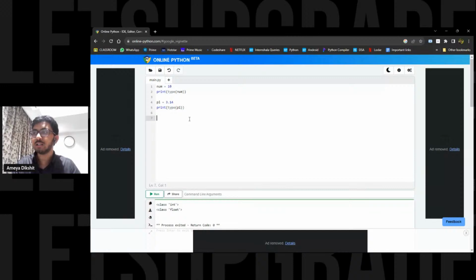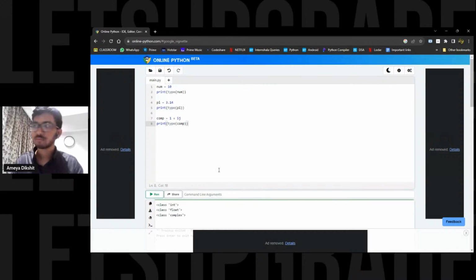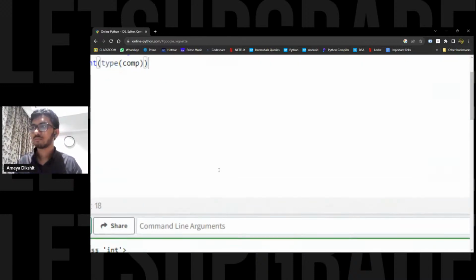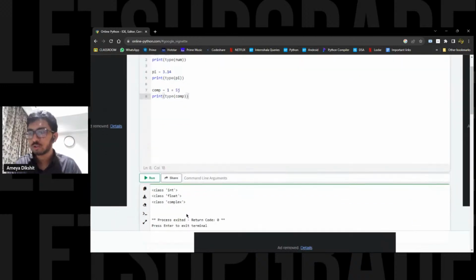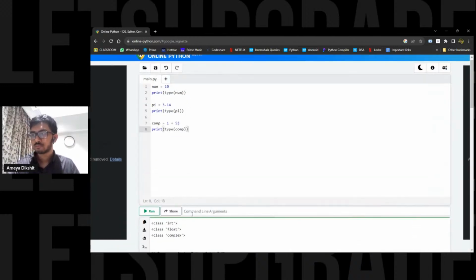And third is the complex number. So let's take a variable comp and I will write 1 plus 5j. Again, I can check the type of this variable, so the type function and the variable name. Let's run it. Okay, and we can see class complex over here.